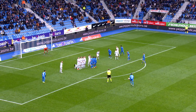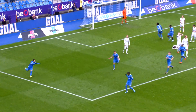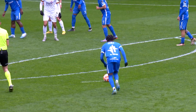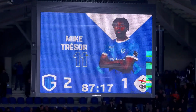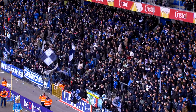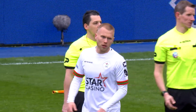This is solely Mike Chezo's responsibility. It's a wonderful free kick, and Genk lead in the 87th minute. The man of the moment. Very much the man of the season. It didn't need to be as hard as this, but Genk have won. Their third win in 8 games only. They go 6 points clear of Union Saint-Gilloise at the top.